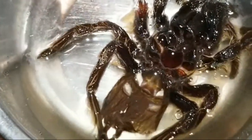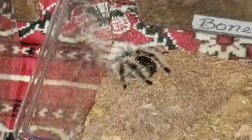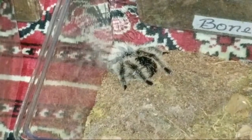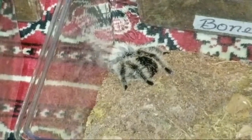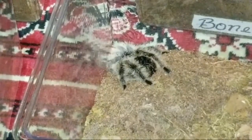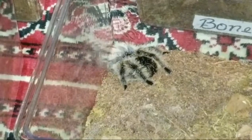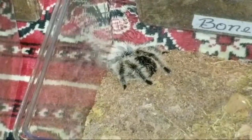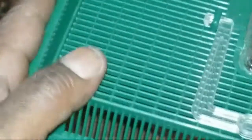But what I've noticed about these from the Dark Den is that I actually got the original form and not the hobby form, because these guys are full of beautiful curly hairs. And like I said, she's about 2.5 weeks into her molt, and that's one update. So without further ado, let's move on to the next one.